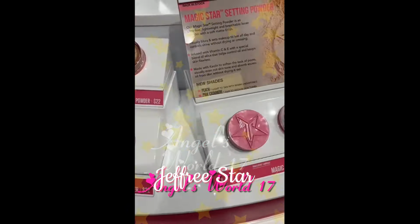Oh, we love talc, y'all. I'm sorry. I love talc in my powders. You wanna know how you blur and blur and blur? Talc. That's why, okay? Yes. We love it. If you want a talc-free formula, there's nothing wrong with that.